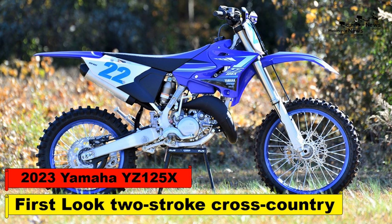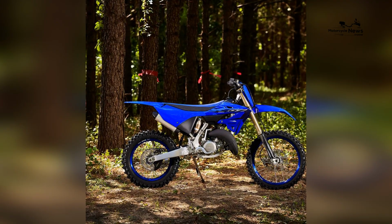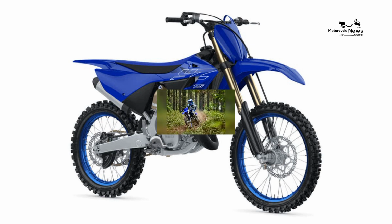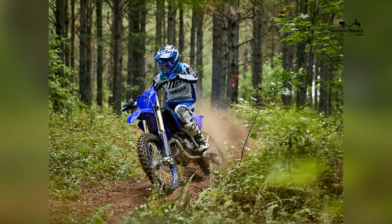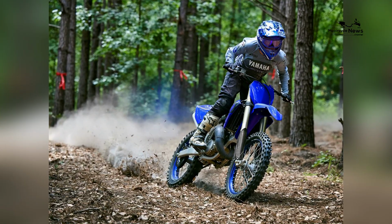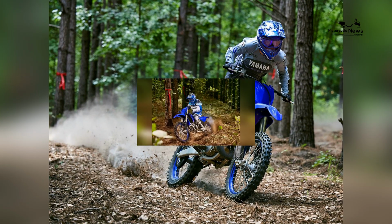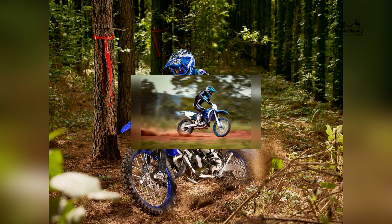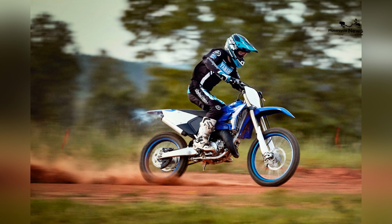5 years after its debut, the Yamaha YZ125X two-stroke cross-country and enduro racer gets its first major update. While the 2022 Yamaha YZ125X is not entirely all new, there are significant changes, including an all-new engine. It's time to look more closely at this lightweight, high-performance woods bike. Although not every engine part is different this year, it's changed enough to be considered a new powerplant.